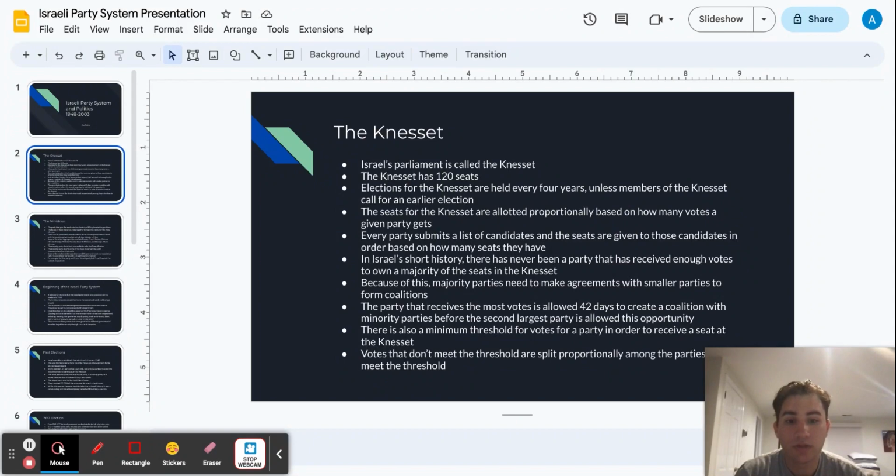The party that receives the most votes is allowed 42 days to create a coalition with minority parties before the second largest party is allowed this opportunity. There is also a minimum threshold for votes for a party in order to receive a seat at the Knesset. Votes that don't meet the minimum threshold are split proportionally among the parties that do meet the threshold.